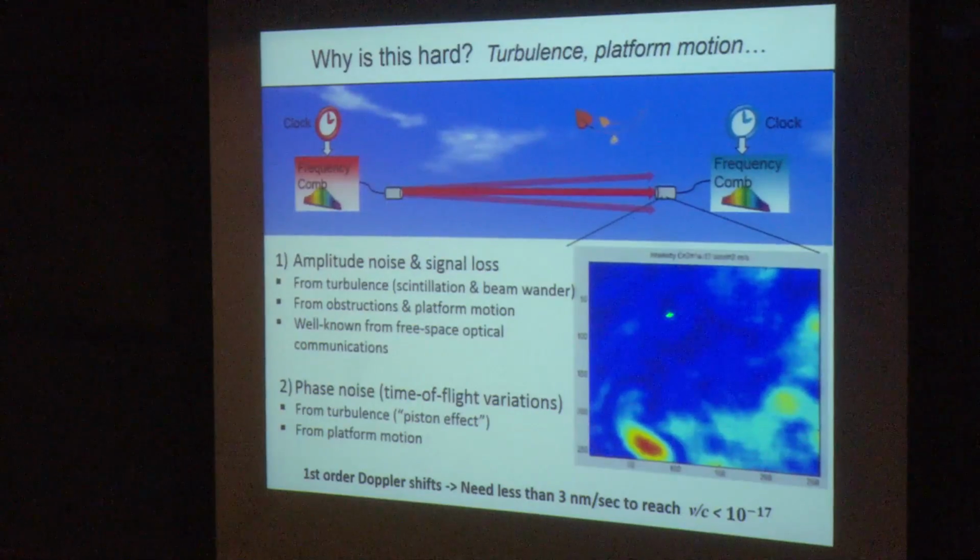So you sometimes have signals, sometimes you don't. In addition to that amplitude noise, what really kills us here is you have phase noise. There's piston noise, essentially apparent distance changes between the 2 sites because of variations of the index of refraction along this path. And of course, the 2 sites can move. Even on fixed buildings, the buildings sway. And if you have any motion between them that's bigger than 3 nanometers per second and you aren't controlling it, you've lost your part in 10 to the 17 accuracy. So even if these are 1, 10, or 100 kilometers apart, you need to control their relative motion to 3 nanometers per second.